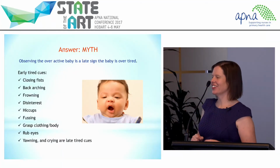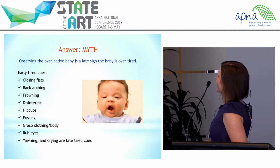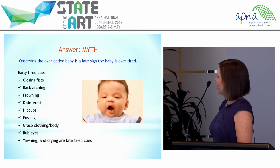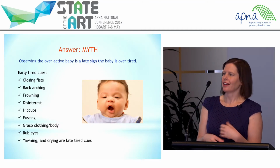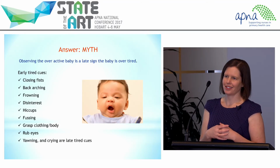Scribbled them all down before. Yeah, so if you missed any before, you can write them down a bit calmly now. So yes, closing fist, back arching. Frowning is a good one too. Just showing a general disinterest. So they might be looking into your eyes, and you might be trying to engage with the baby, but then they kind of look away.